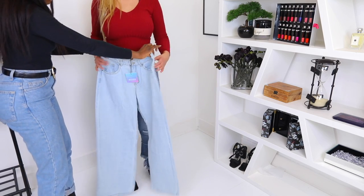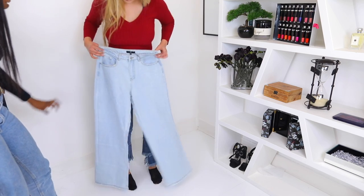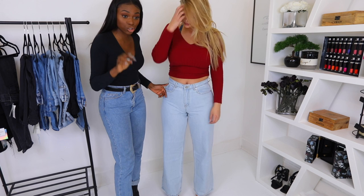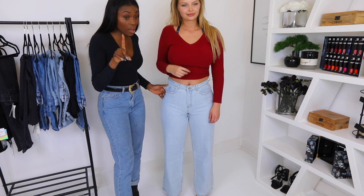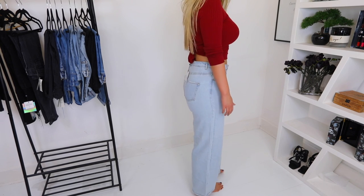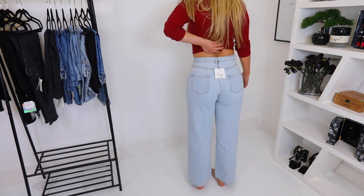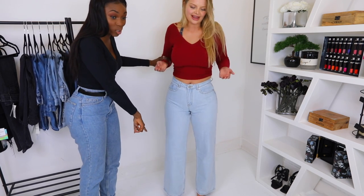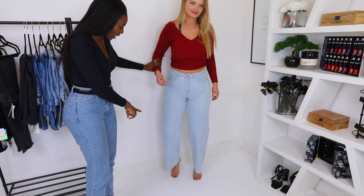These are a straight leg. I feel like they might be nice, you know. This is interesting. Let's try it on anyway. These are a straight leg jean with a high waist. Now, I feel like the waist area looks really nice on you. What do you think about the straight leg? I mean, it's too tight here, and then it's baggy and also too short. Yeah, it's doing ankle swing. Look at the swing. It's swinging at the ankle.